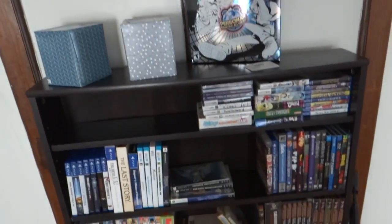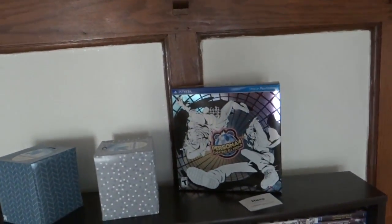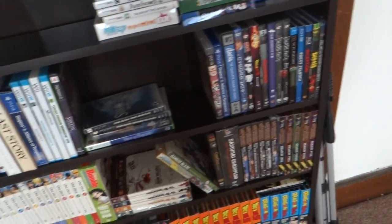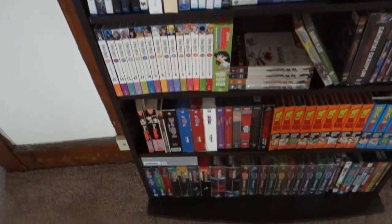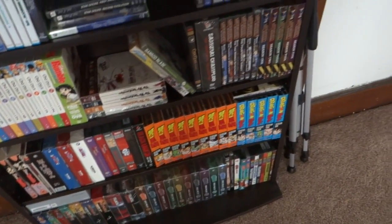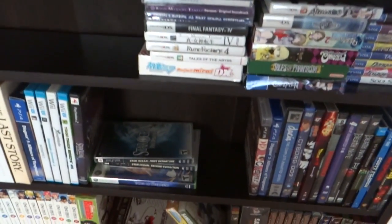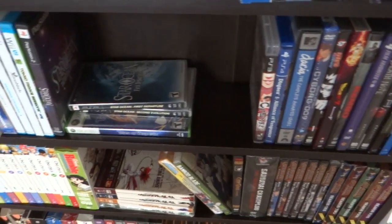So first thing you'll notice here is my bookshelf that I brought from my old place. It's got all my games, anime, DVDs, media, all that. Maybe I'll go over all this in a different video, just showing off the collection. And that's not even all of it. I think I left one of the boxes at my old place, so I need to go obtain it again. But anyway, it's my bookshelf, in the dining room area.